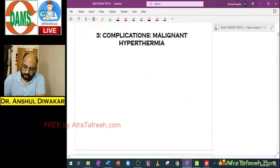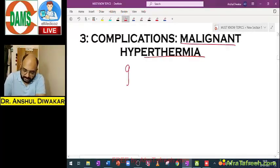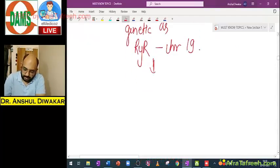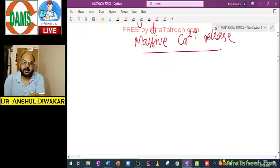Alright, let's come to complications. Two complications that you have to remember: one is malignant hyperthermia and another is venous air embolism. Malignant hyperthermia is a genetic disorder. There is a defect in the ryanodine receptor present on chromosome 19 that causes massive calcium release from the sarcoplasmic reticulum, so there is intense muscle contraction.